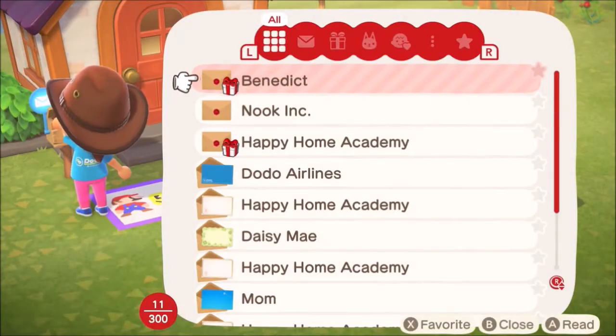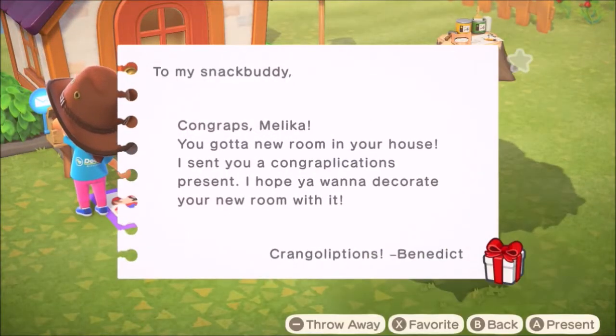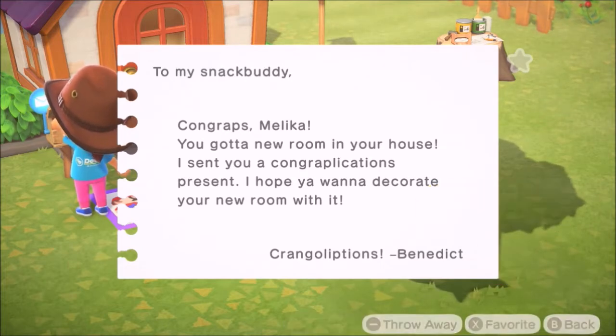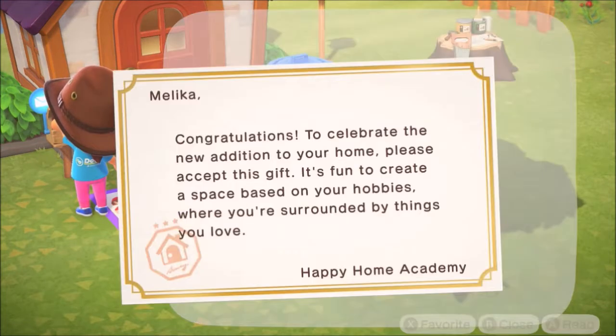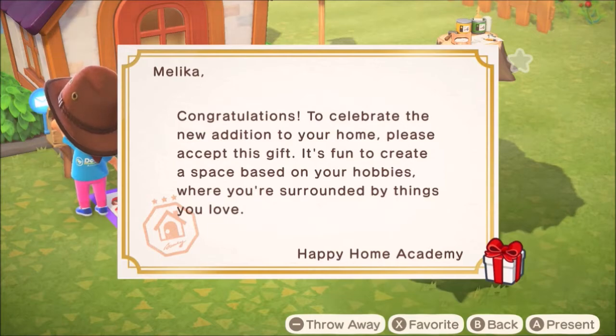And this is my mailbox. So you check it every day to see what you've got. So this is a new resident of the island, and it's sent me something. So I have to open that. He actually opened it up. You can see it before in the previous video because I recorded this with the game capture before the first part. And this is another little present.